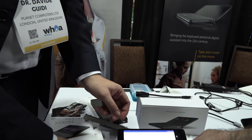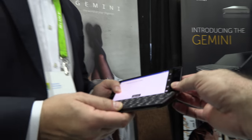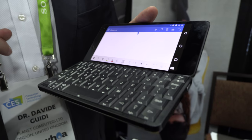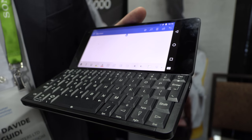Nice. So how good is the keyboard? We are now quite satisfied with it. We went through several iterations, different membranes, stiffer, less stiff, and different kinds of plastics used for the keyboard.